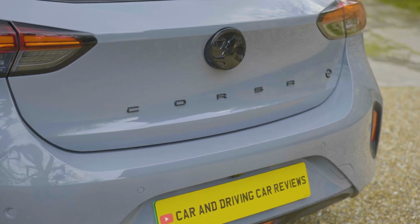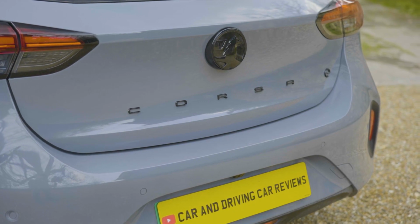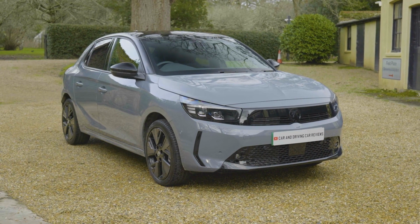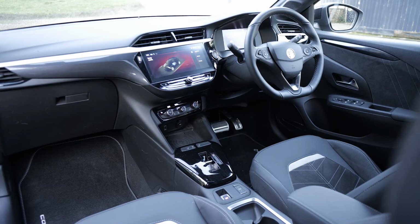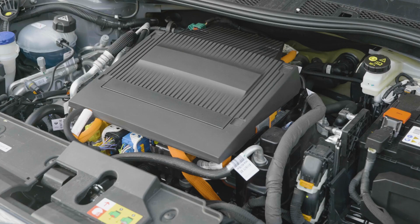Vauxhall's Corsa Electric is our market's best-selling small EV, but it needed a bit more technology and a more fashionable vibe, both of which the Griffin brand claims to have brought us with this mid-term update, which gives a sharper feel inside and out, plus an extra longer range powertrain option.